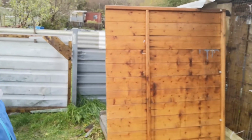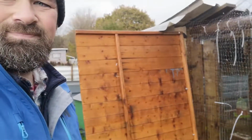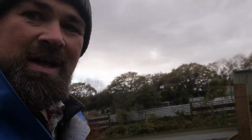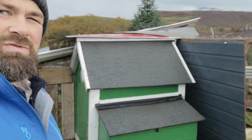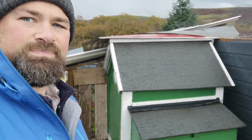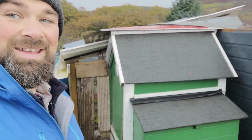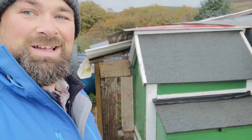So it's going to hopefully be that width, and then with the panels you'll have a pent roof instead of the current roof that's there at the moment, which doesn't really fit, but it was the coop that my wife bought me. My attempt to make everything fit together to get the chickens here and allow us to have chickens.